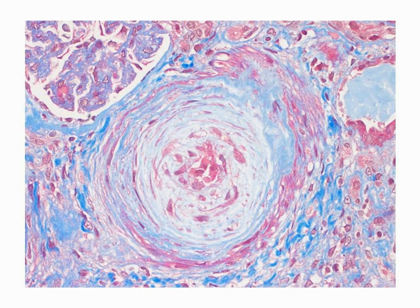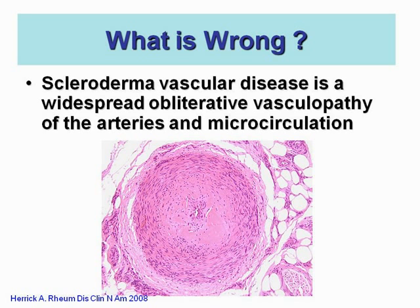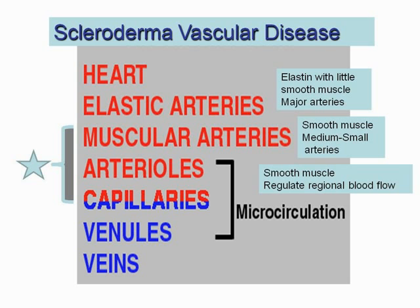I'm running out of time, but I'm going to quickly go through the pathogenesis. We think, what is wrong with the blood vessels? Why is this occurring? Well, as I've tried to point out, the problem is located in the small blood vessels, the capillaries, arterioles, and muscular arteries. It does not involve big arteries like those that are involved with cholesterol involvement of the large arteries coming off of the heart and the coronary vessels, but more the small blood vessels in the organs themselves. And there are three processes that are going on.